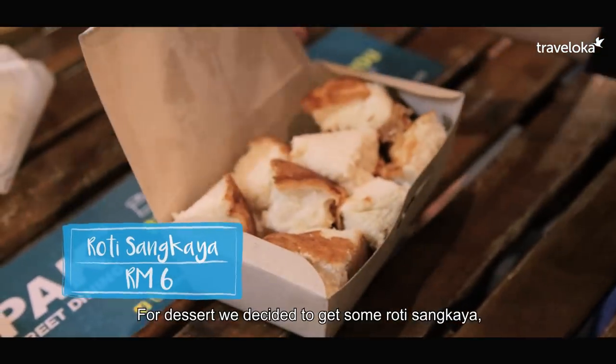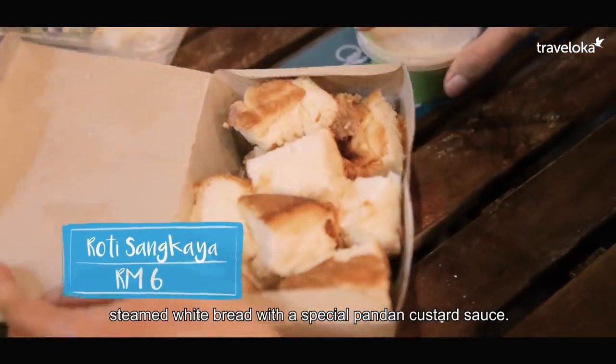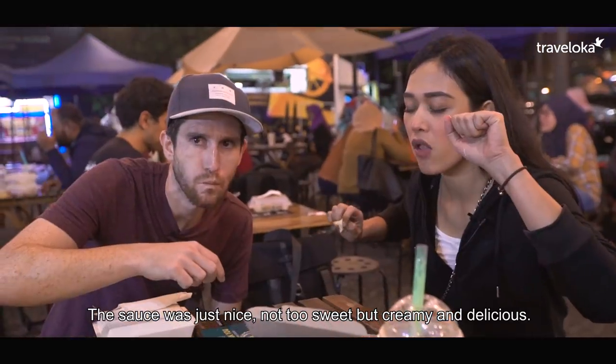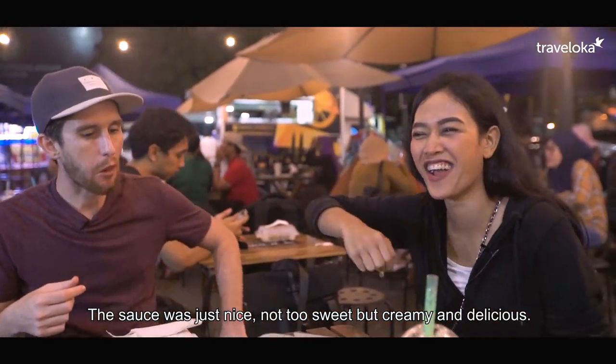For dessert, we decided to get some roti sangkaya, steamed white bread with a special pandan custard sauce. The sauce was just nice. Not too sweet, but creamy and delicious.